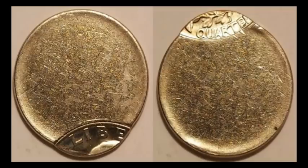And then finally, here's a no date example. This one is way off center, probably 90%-ish, give or take. But you have some of the most relevant design pieces on there, even though it's not a date. You have some of the letters in Liberty. It always helps that you have the first couple letters of Liberty. And you also have quarter on there as well. So it shows just enough detail to make it a very attractive piece to buy, and because of that, this one sold for $28.